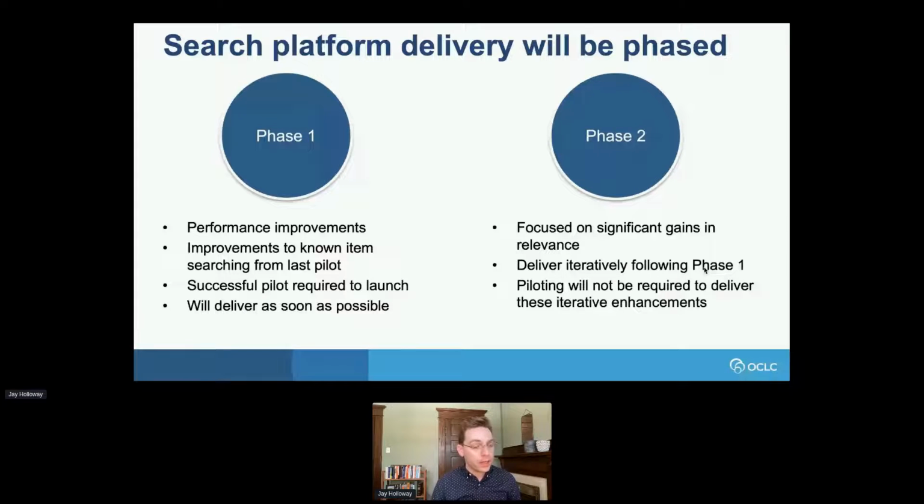And we will still require a successful pilot to launch. We know search is so core to WorldCat Discovery, we can't possibly imagine going onto a new search platform without ensuring that it meets real-world use cases, real-world scenarios with our librarians and users testing the system before we actually go live. Our aim is still to deliver that as soon as possible, and we'll have updates shared with the community as we go. The second phase will then focus on significant gains in relevance.